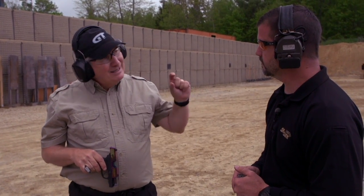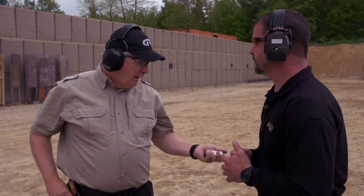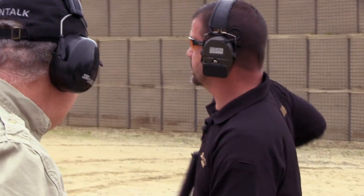Now, we can't stop talking about the 9 without at least mentioning the 226. It's really one of the pistols that SIG is so well known for. I noticed that's your everyday carry, right? Yes, sir. It's one I teach with and carry. Yes, sir. Okay, good deal. All right, let's just see that pistol for just a second here.